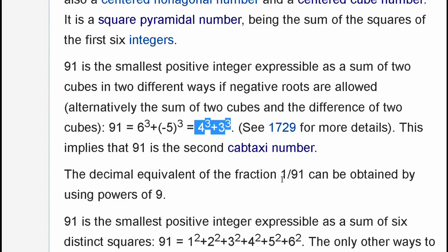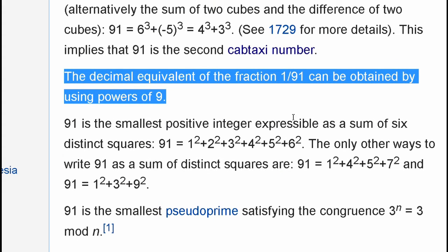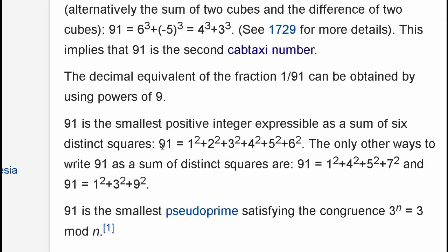The decimal equivalent of the fraction 1 over 91 can be obtained by using the powers of 9. So this makes this kind of like a magical 9 number. It's the smallest positive integer expressible as a sum of 6 distinct squares. 6 is very important, especially when it's coupled with 9s. And we've even seen a lot of numbers with 916s. I think that is a dimension of the number that we really can only understand if we understand the importance of 91, which we are working on right now.